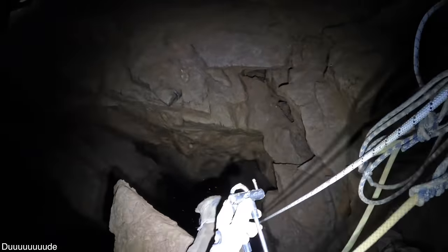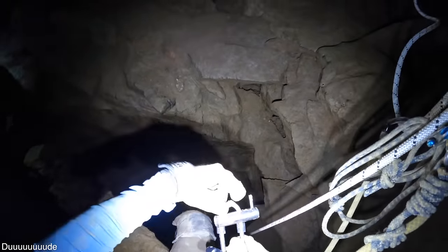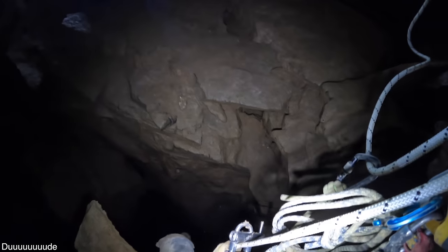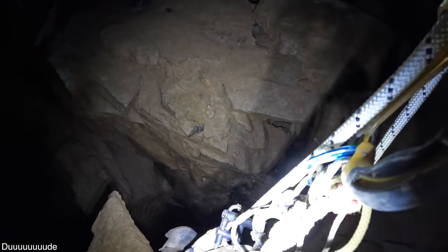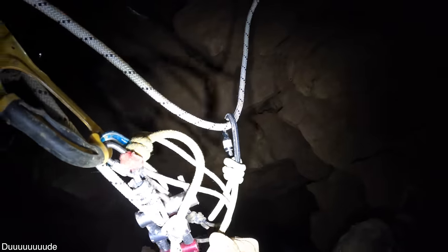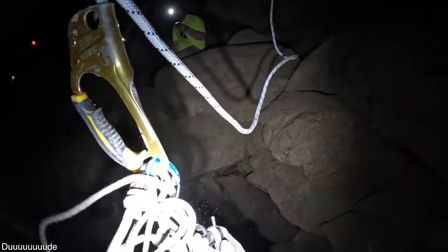Alright. Putting our rack on. Rope weight, man. That's good enough of a lockoff for today. I don't think you're going anywhere. I don't think I am either.